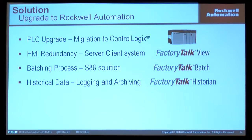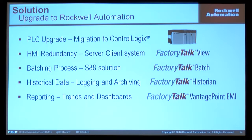For the historical data, we put in FactoryTalk Historian SE. Previously, they had local data logging only at each of the client stations. So if you wanted some of the data, you would have to go to the station that was logging that data. So it was not very efficient to look at some things. And then for visibility, we put in Vantage Point for looking at trends, dashboards, and some of the reports that we're going to show you a little later.